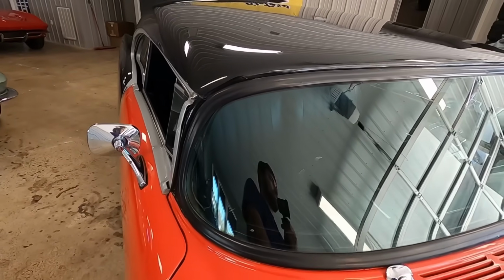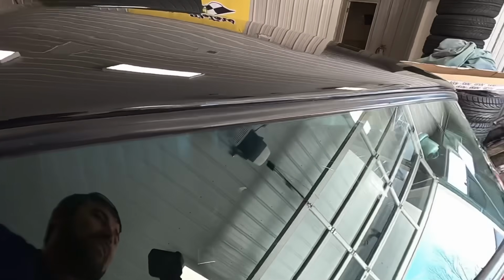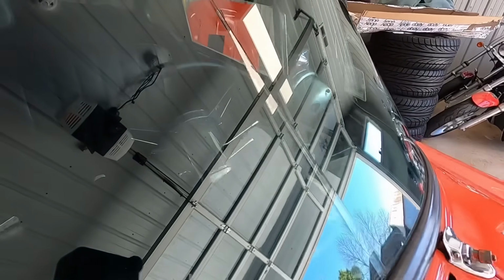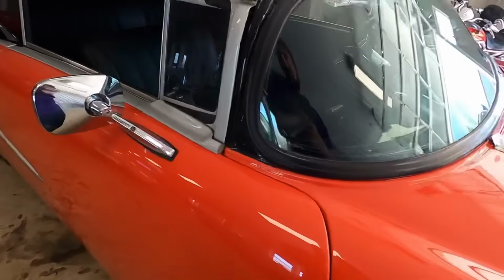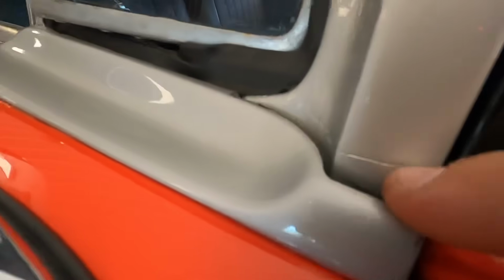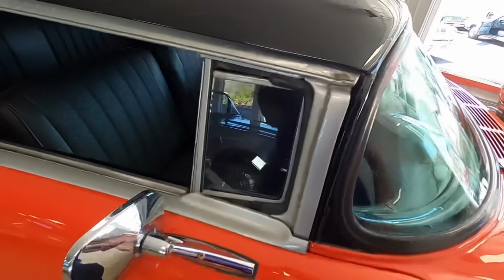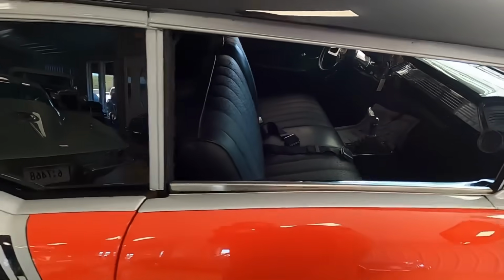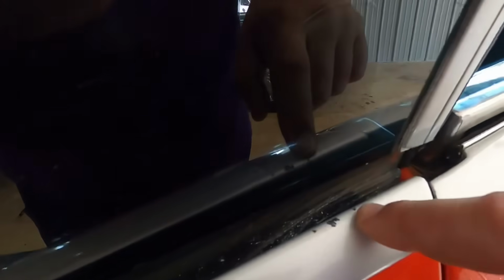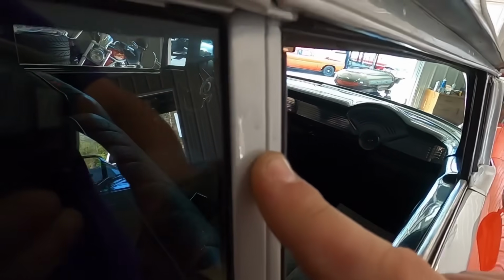It's tiny. Looks pretty good though. Weather stripping looks good around it. You do got a crack over here in the front. Spot there. Trim's a little messed up there. Mirror's in good shape. Chips right here. Blacked out windows. Paint runs there.